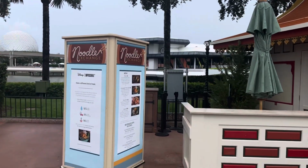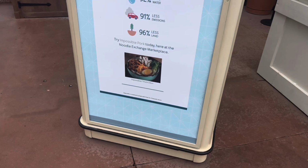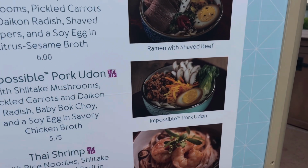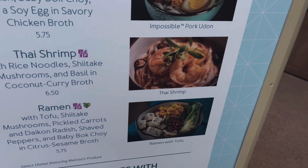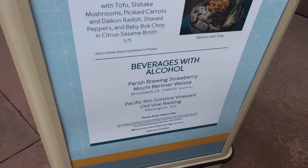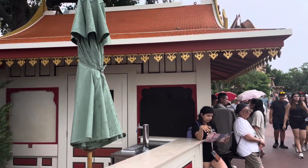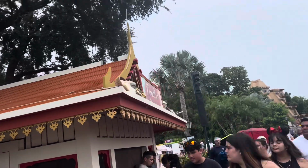This is pretty cool. Disney Impossible meet a different kind of meat. Impossible pork udon. Let's see what kind of stuff they have here. They had your ramen with shaved beef, Impossible pork udon, Thai shrimp, and also ramen with tofu. It's pretty interesting. And here's your beverages right down there. Now, some of these booths are not available yet for the festival, but I do like the exterior of this. It's kind of cool. Check that out.